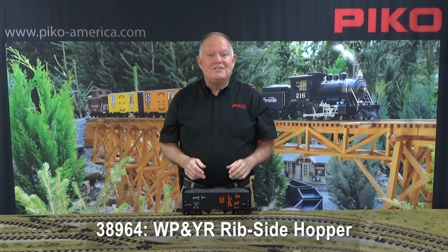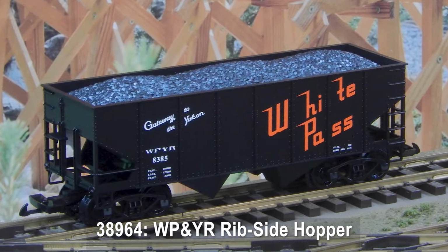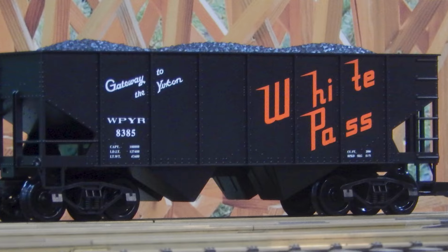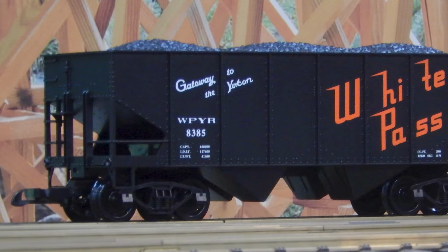We're going to start off with a nice new hopper car featuring the nice White Pass decorations, and of course it carries a lightweight PIKO coal load that looks realistic and also can be removed if you want to run the car empty. Or maybe you'll want to fill that car up with some Yukon gold ore. If you do, you're doing really well there. But either way, it's going to look great running on your railroad.